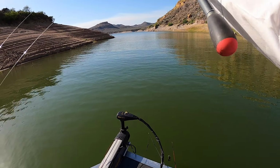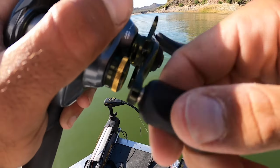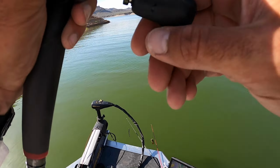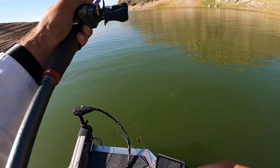That'll happen, but that's part of it. Usually when you hit those trees, you kind of pause it and it floats up and it kind of comes on down. And a lot of times that's when you'll get hit, but getting snagged, getting caught up is part of the game. So we're gonna go over here and see if we can't pop this out.